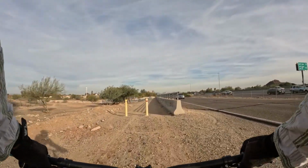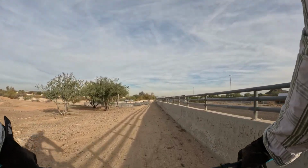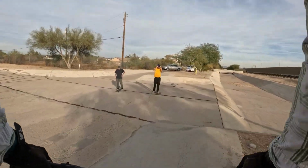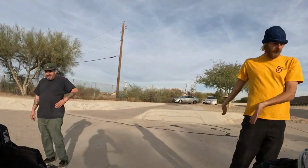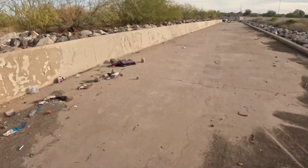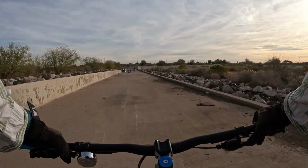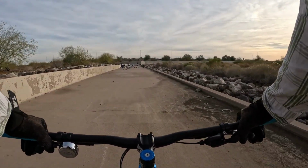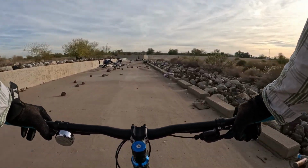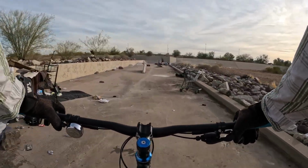Impromptu skate park down here. A couple people here. So I guess like they took their tents and moved, but left a good amount of trash.